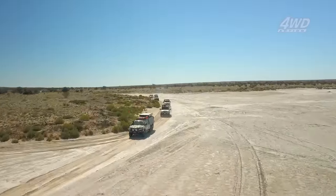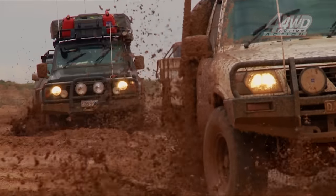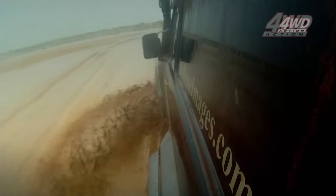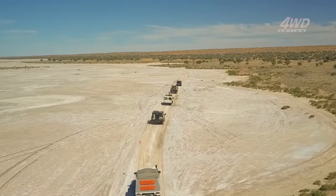We're cruising along the edge of the Salt Lake here. Now, when I was here back in the floods, this was virtually a no-go zone. You could get across, but you couldn't get down the way we're going right now. You had to come a long way around. I tell you what, it was a different environment. For us, though, it does mark the end of this part of our trip.